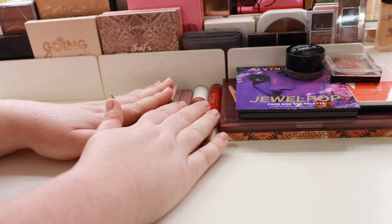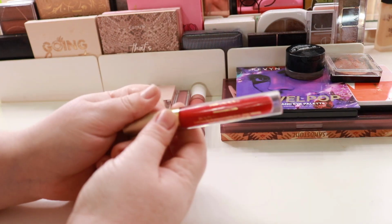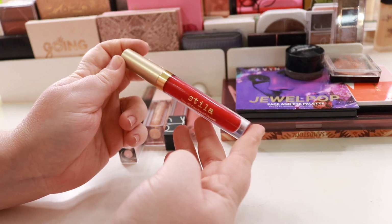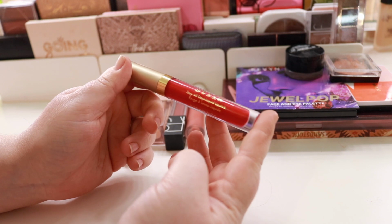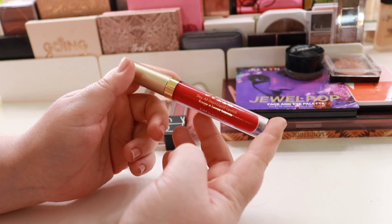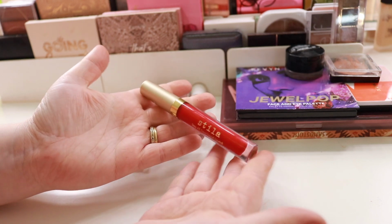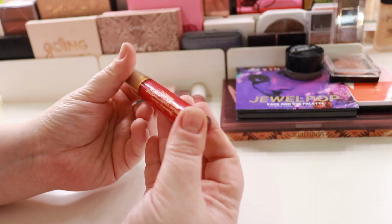Then we have lips. So I didn't wear this. And the reason I didn't wear it is because I've been wearing a mask at work. I had a bit of a COVID scare. I didn't get COVID, but I had a scare at work. So I decided to just wear a mask. So I didn't wear my red. I'm actually going to, should I leave it in?